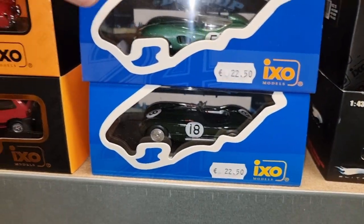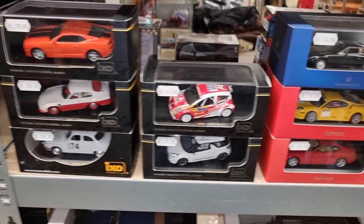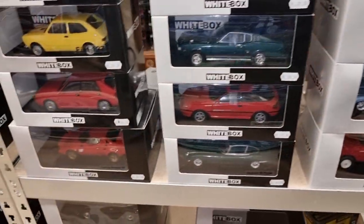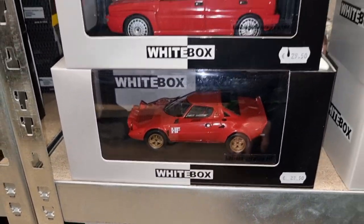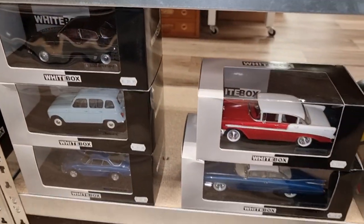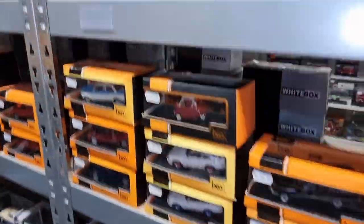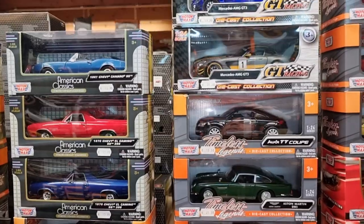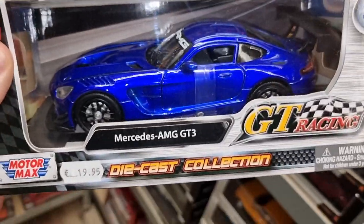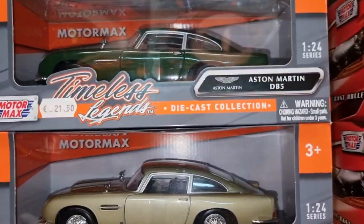Oh, this is also EXO. White box 1/24. Lancia Stratos, and my favorite, the Lancia Delta Integrale. Okay, you can say whatever you want about Motormax, but I really like this brand. Like I said, the price quality combination is really good. You get a lot of car for what you pay.